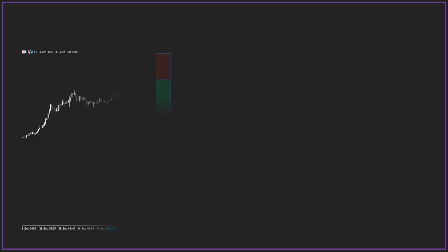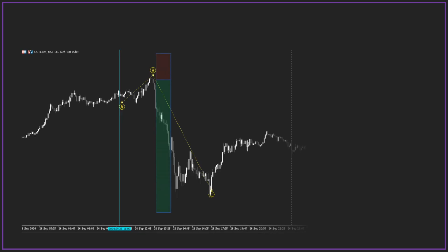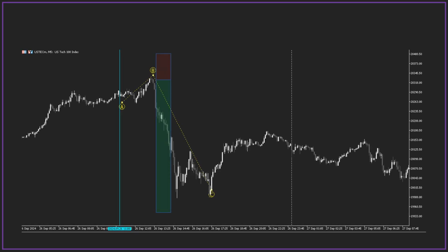Welcome back, traders. Today, we're diving into something unique and revolutionary. A strategy that will change how you see the markets. It's called the 7-1-4 method. This approach shifts the focus to time itself, offering a whole new perspective on market dynamics. And before we dive in, I want to give a big shout out to the brilliant mind behind this strategy, Mashaya. Let's break it down and uncover the power of time in trading.